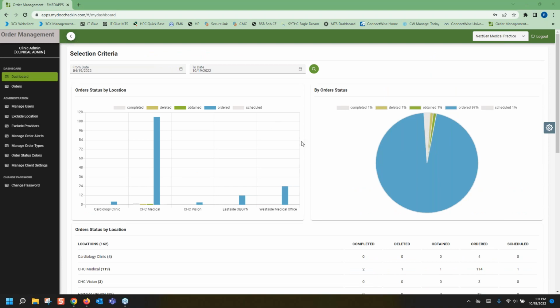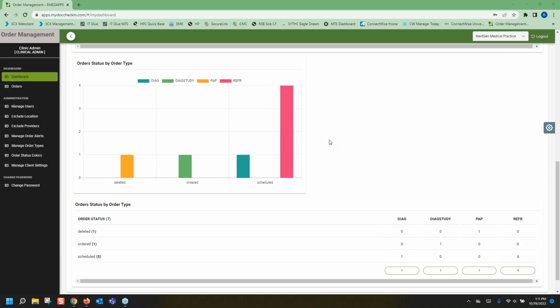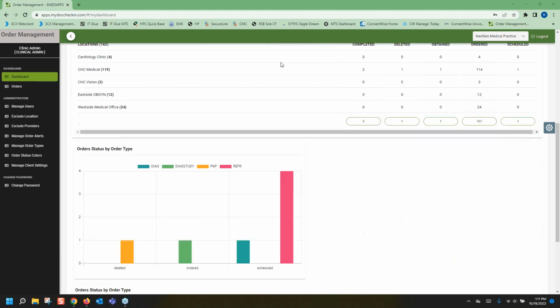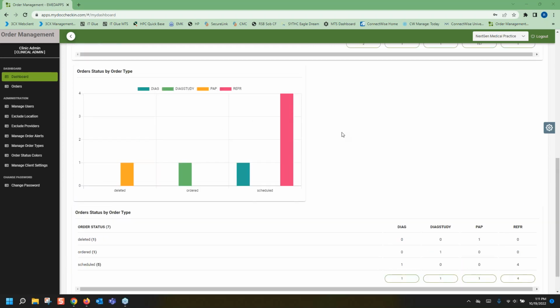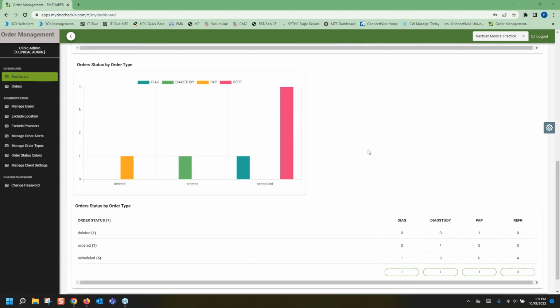Just depending on what I might launch order management for, depends on how I might use this dashboard. And then we also have another widget down here at the bottom, which is the order status updates by order type. What we're looking at here is how many orders have been updated within this date range at the top. Within that date range, we have scheduled 4 referrals and we have scheduled 1 diagnostic order. So basically this little widget is looking at productivity data for the team. And we plan to expand this dashboard more as we have more clinics adopt the dashboard.